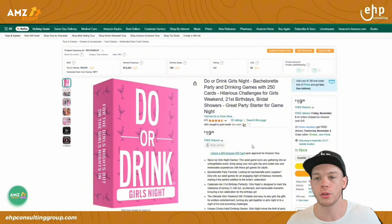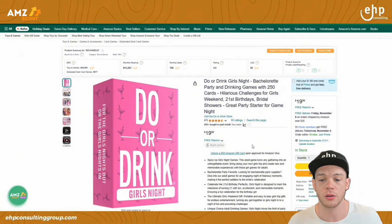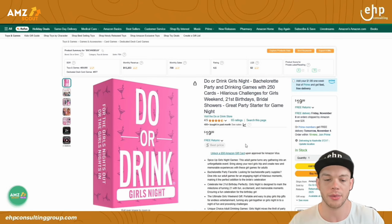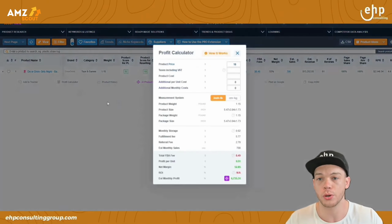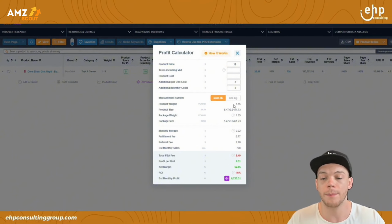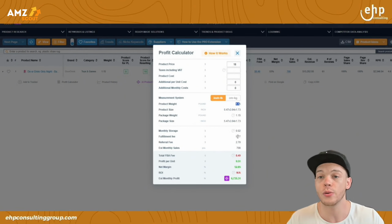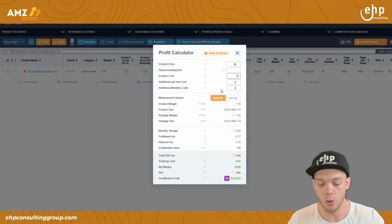And they're going to tell you, oh, you're going to have to buy 50 units. It's going to cost $500. Right? And then you can do the math on how much it's going to cost. Let's say it ends up costing around $5 per unit. So you can go in here and click a profit calculator, and it looks at the competitors and already puts in the weight. It knows Amazon's fees. It knows everything.